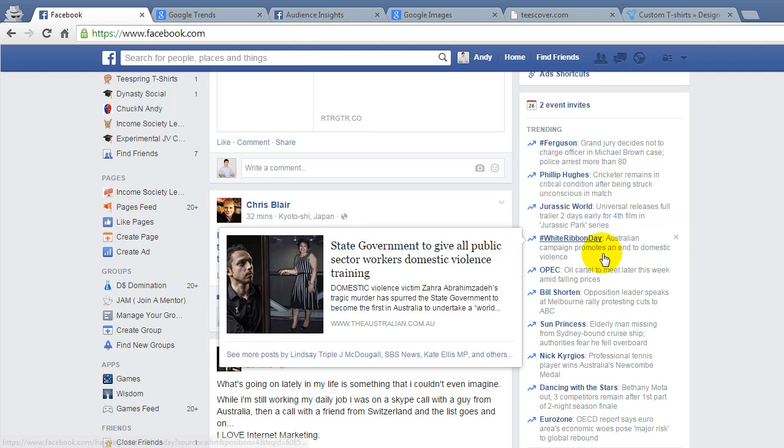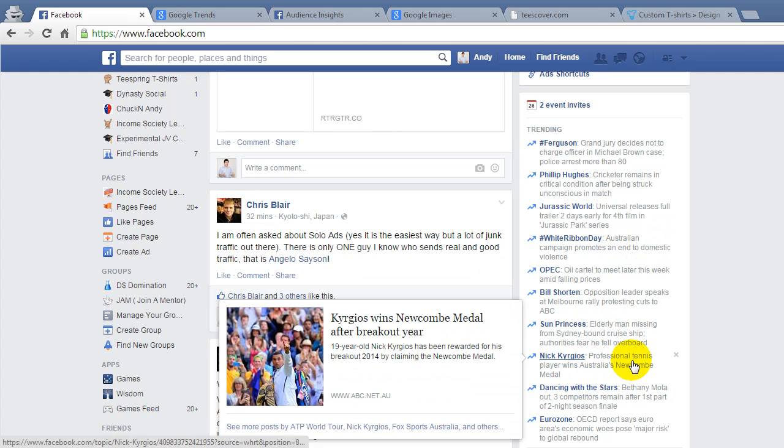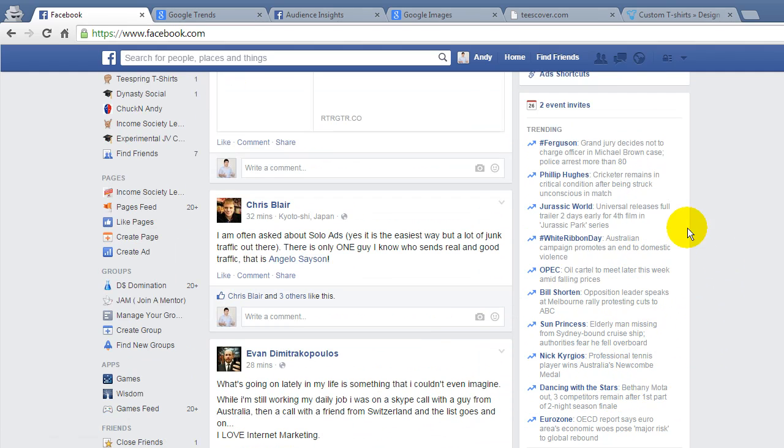So this is an Australian campaign. We're having an election at the moment, so you'll see all these election campaigns up and running here, and an Australian tennis player, and so on. So it's going to differ. I'm at a real disadvantage here because it's a lot easier to sell shirts to the US, as there's a lower shipping fee than to Australia. That's not to say I haven't done really well with an Australian audience as well, but I generally like to stick with an American audience before I move over to any other countries.